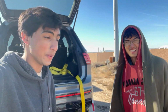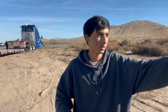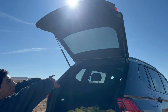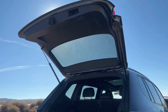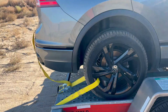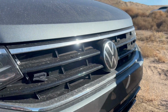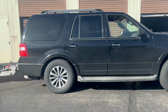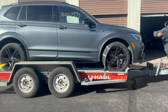All right, guys, we just finished strapping. Oh yeah, there's a loader, a trucker stuck there, but I don't know, we're just gonna leave this way. But I opened the trunk to put the straps in here. It's kind of high, so let's try to get my stretches in for this. All right, guys, we have got the Tiguan loaded up. I'm so excited for this car, but now let's go to the shop. It's home!